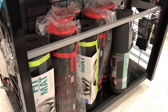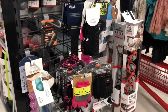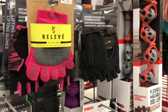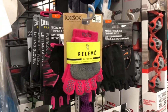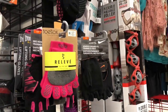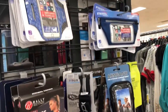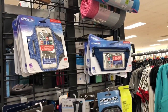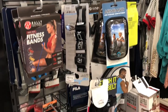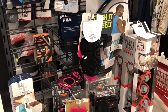So right here we got mats, and I always send my clients here for gloves, because if you see, this is literally just name brand products just at a lower price. That's the one thing I love about these stores, because anything that you could find at the big stores, you can find here, because basically all they do is, when they have too much at another store, they send it to TJ Maxx, Ross, and stuff like that, at a cheaper rate. So you're still getting the same exact quality stuff.